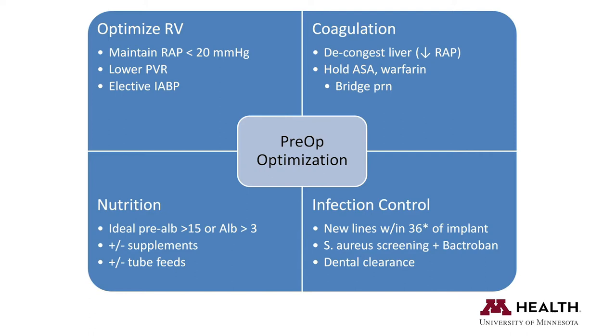Before patients undergo LVAD, we need to make sure that they're tuned up appropriately. That includes optimizing the right ventricular function, which is controlling RA pressure, so you're going to hear that repeatedly in the next couple of slides. Lower the pulmonary vascular resistance. Keep in mind she's already on milrinone, which will help with that. An elective balloon pump implant. We have one surgeon who puts it in on every planned VAD, and we have another surgeon where it just depends on the day.